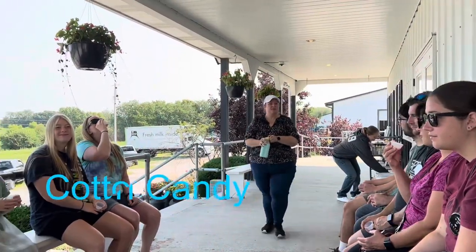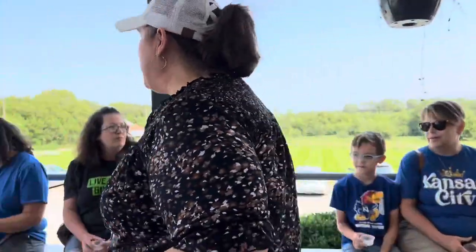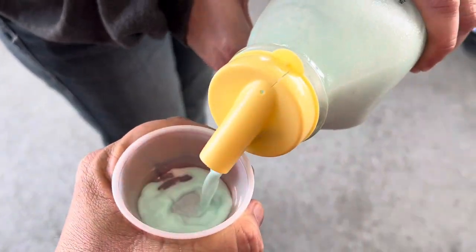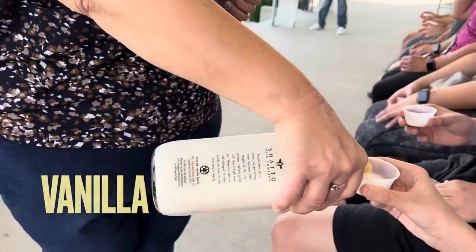Next one I have for you guys is our blue milk. Blue is cotton candy. Oh, cotton!